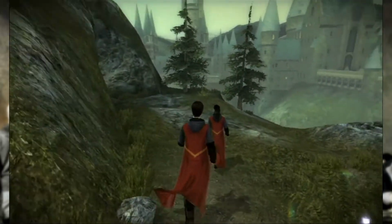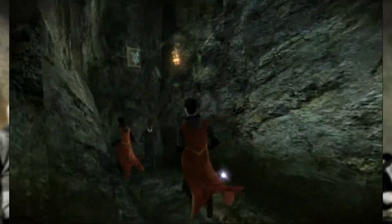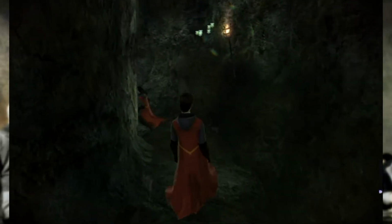Is it down here? It's down through that area, that cave. Alright, there we go. Once again, there are new parts of the map in this game that weren't in the fifth one.